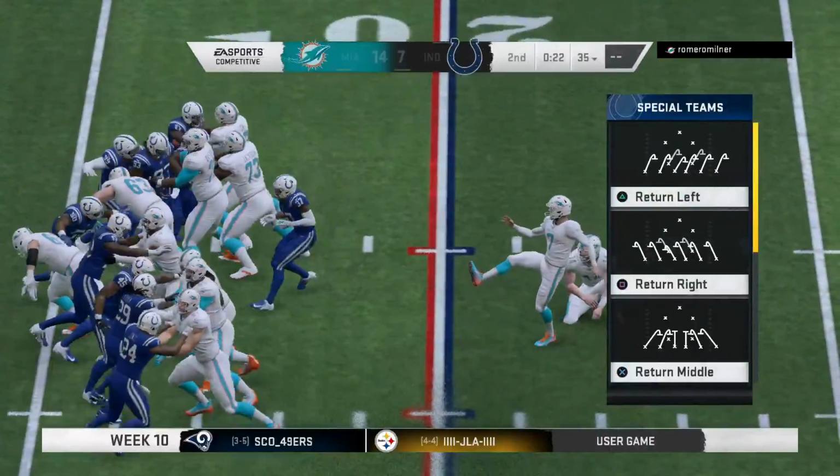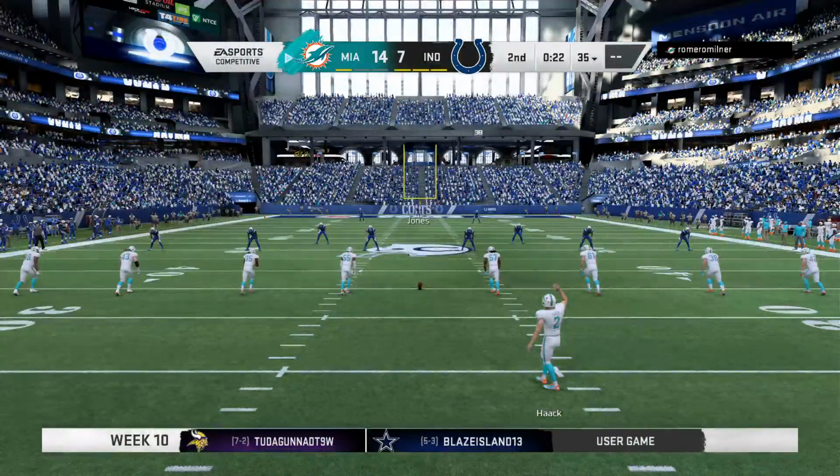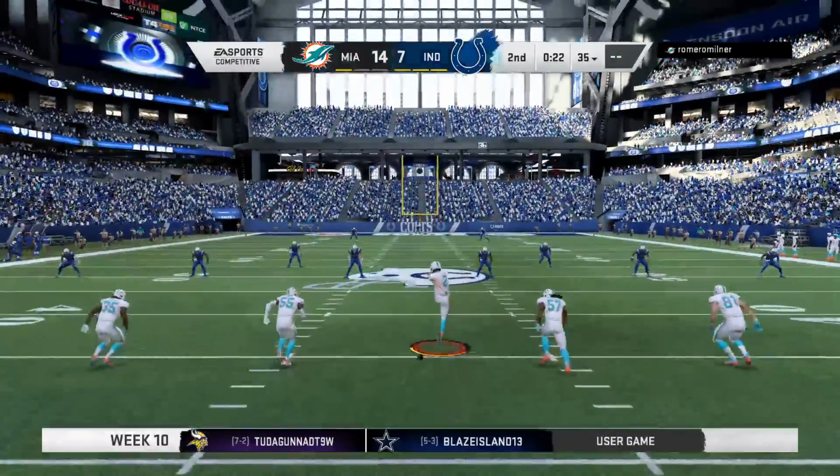And now, see on the sideline, special teams defense scrambling, saying we want to preserve this for the final moments of this 2nd quarter. Out is the kickoff unit as they run up and send this one away.